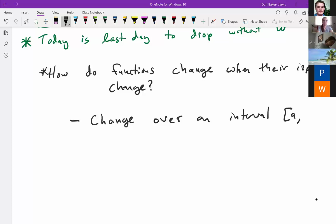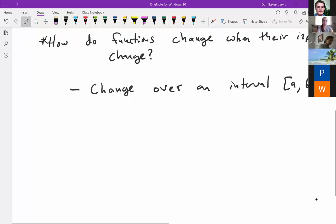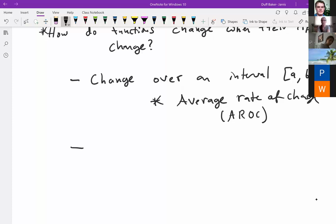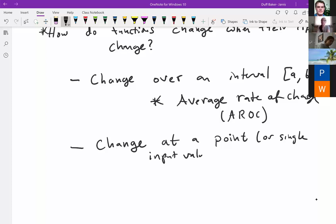So if I have an interval from some number a to some number b, this sort of change we'll call the average rate of change, and we'll abbreviate that AROC sometimes. And then there will be this other type of change, which is more what calculus is about, how the function changes at a point, at a single input value. Okay, so let's tackle the first one. Let's tackle this change over the interval part.